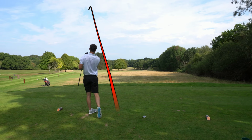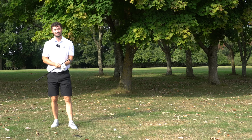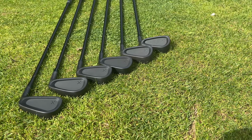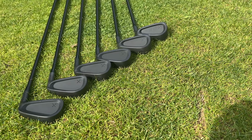Oh, that's the worst shot of the day. Luckily, we've hit it on a par 5. One thing I think this iron set is lacking slightly is that forgiveness. I know it is a player's distance iron, so it's not going to have that much in comparison to a Cobra, a game improvement iron, but across the face you do notice quite diminishing results.